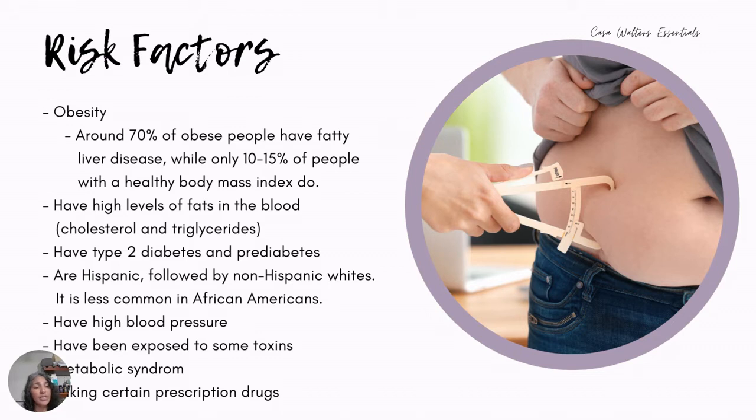Another one, if you have high blood pressure, that's a risk factor. If you've been exposed to toxins, whether they're toxins at work or chemicals that you've been using in your home, any kind of metabolic syndromes that you may have, and maybe even taking prescription drugs. I'm not saying that you can't take them. I'm saying that, remember, everything that enters our body has to be processed, and it's eventually going to go by the liver to be processed and eliminated. So the more that we're putting into our system, the more work our liver is doing.